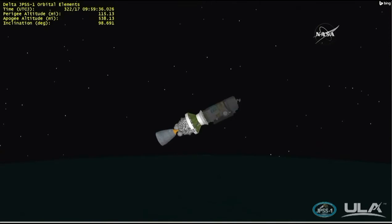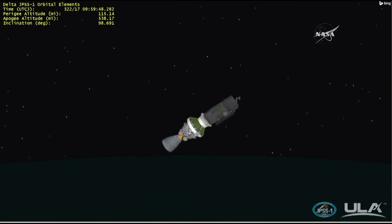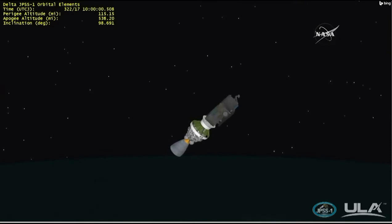Now passing 12 minutes into flight. Just over 1 minute into the coast period. Main vehicle systems all appear to be operating nominally. Vehicle battery voltages and currents all within expected values. Helium and nitrogen bottle pressures all at expected values as well. And vehicle body rates all remain very stable.